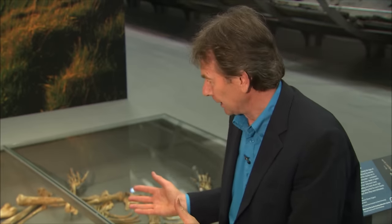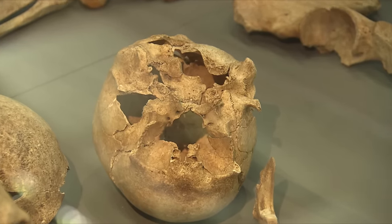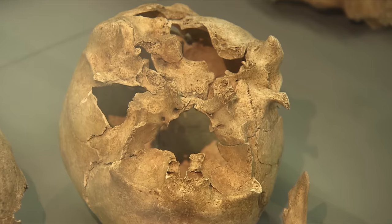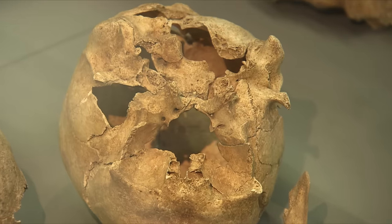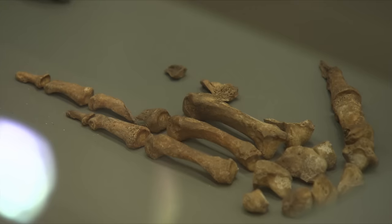Because they weren't killed in battle, they haven't got war wounds. Their heads were severed and left to one side in the death pit. There are skulls with slash marks of swords across them. There's a hand even, you can see the bones. Perhaps the person lifted the hand up to protect themselves and their fingers were cut off.